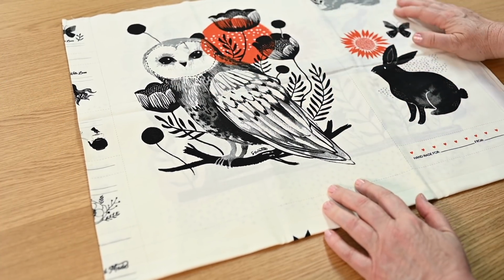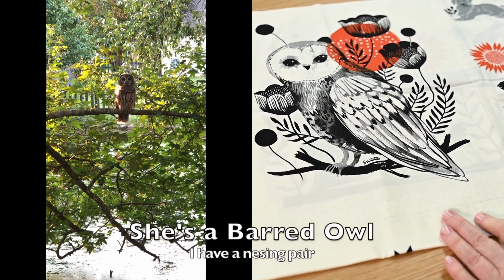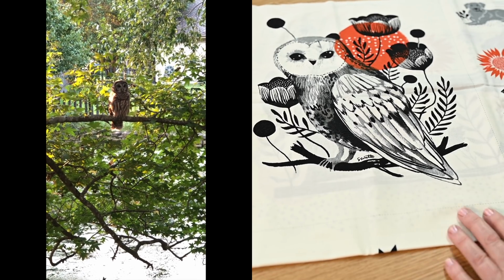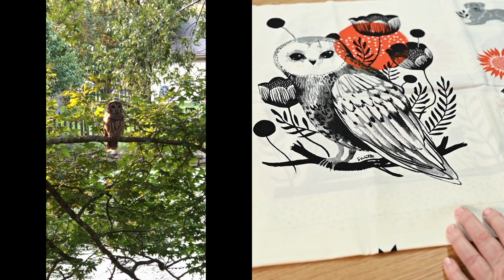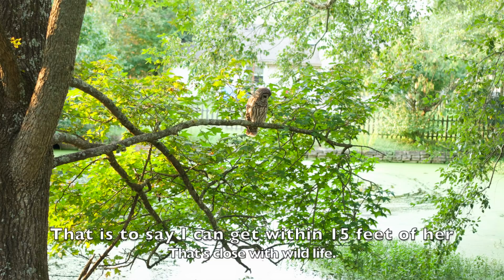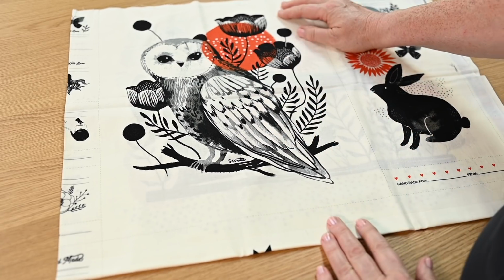I have an owl that has taken up residence in my backyard. And I'll put some photos of her on screen. I can't really get close to her because, you know, she's a wild animal, and I don't have a telephoto lens for my cameras. So it's the best picture I can get. But she will let me walk right up to her. It's amazing. The owl motif right now is just super, super relevant to me.